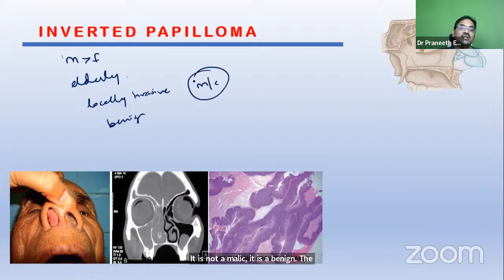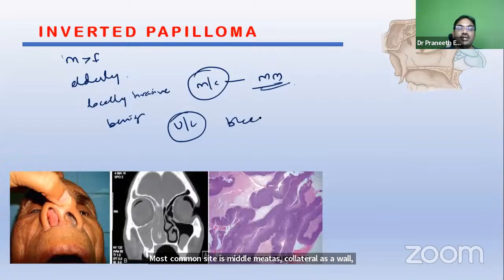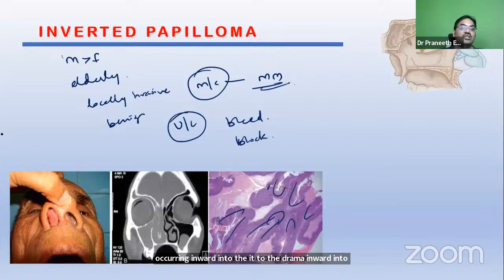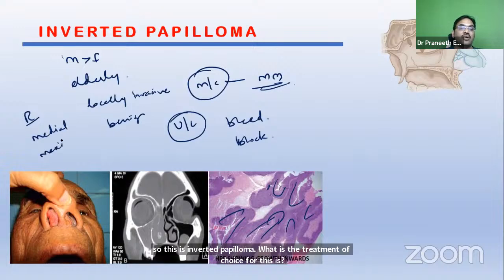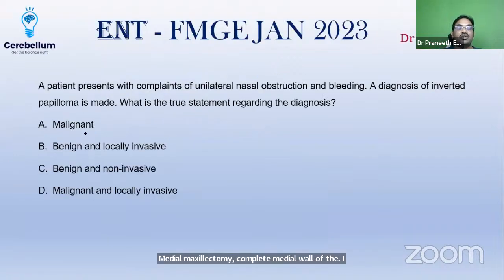What is the most common site you see? Most common site is the middle meatus, lateral nasal wall, right? Most of the time it is unilateral and the patient can present with epistaxis as well as nose block. HPE also shows the growth occurring inward into the stroma, okay. So this is inverted papilloma. The treatment of choice is medial maxillectomy; the complete medial wall of the maxilla and complete lateral wall of the nose need to be removed. So medial maxillectomy is the surgery of choice.